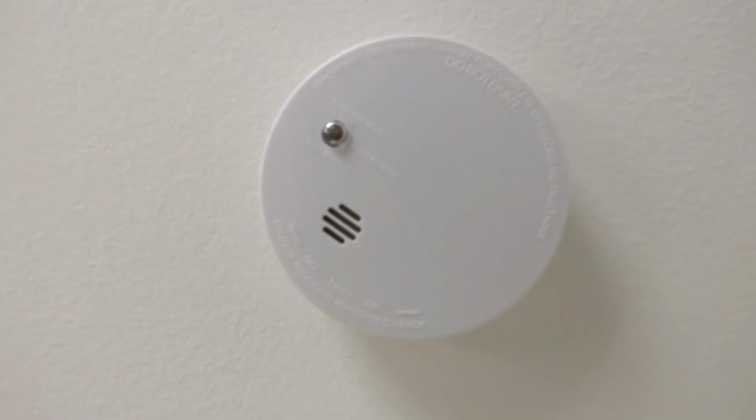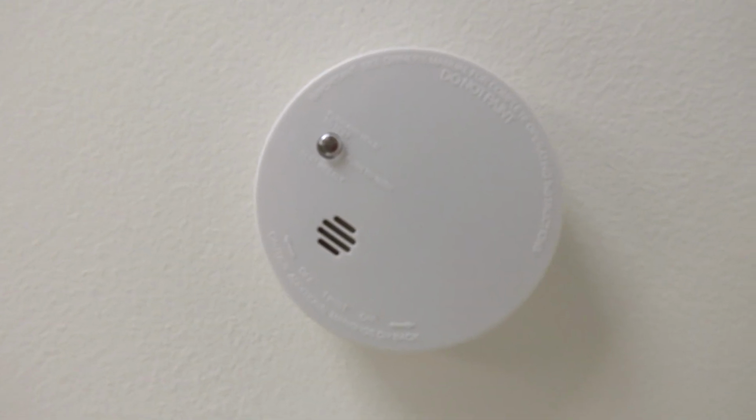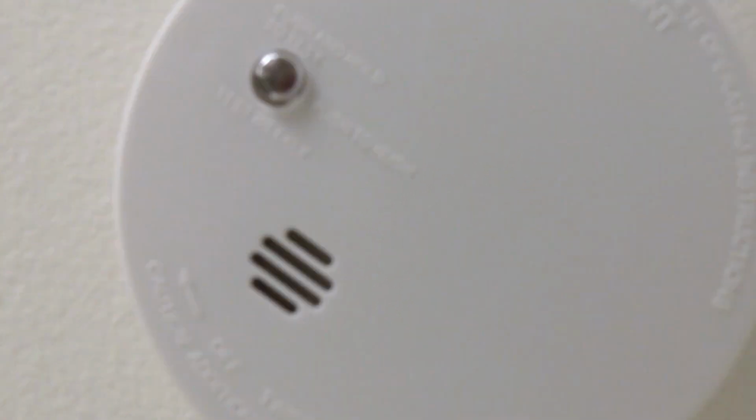When the chirping starts, you replace the battery, and my suggestion is when you replace one, do them all, so that way they're all tested at the same time. The particular ones that they have in here are ionization smoke detectors, which is fine. There's ionization, there's photoelectric, there's combination, and then there's carbon monoxide. And I say detectors, but the true terminology anymore is smoke alarms. They have changed it to smoke alarms.